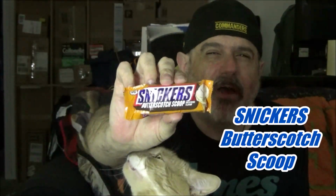Also, this one surprised me when I saw it. It's Snickers Butterscotch Scoop. Reason why it really surprised me is because butterscotch is such a passé flavor. You really don't see it much outside of pudding these days, and maybe a couple of other things, but it used to be really popular. And this one has a picture of an ice cream cone on it, and Henry seems to really like this one, maybe because he's just about butterscotch colored, right? But anyway, I'm really interested in this because I love butterscotch, and that should be really good.